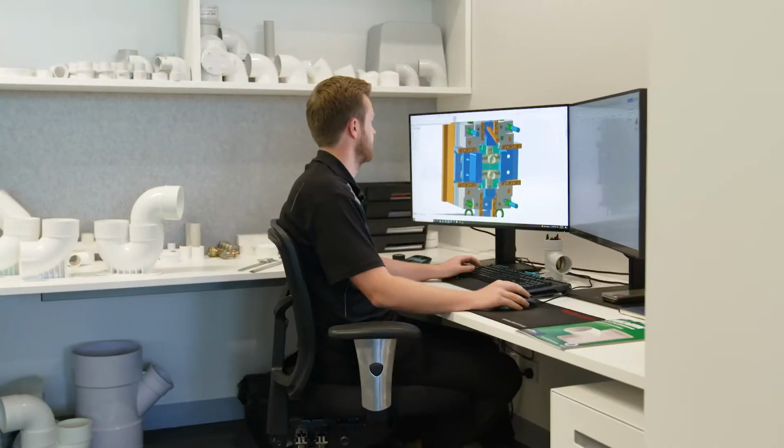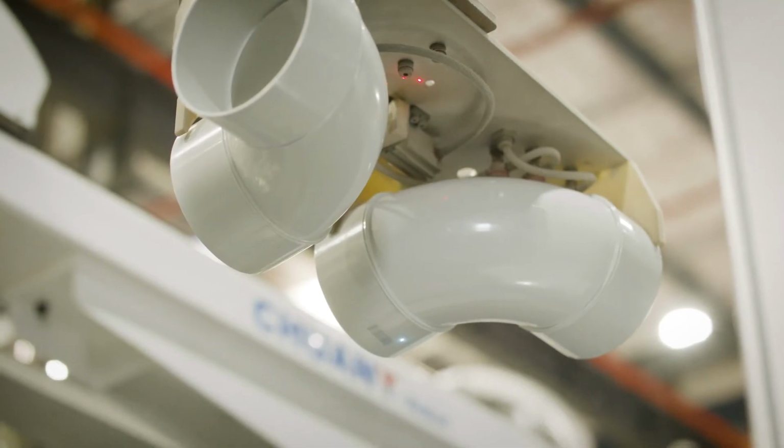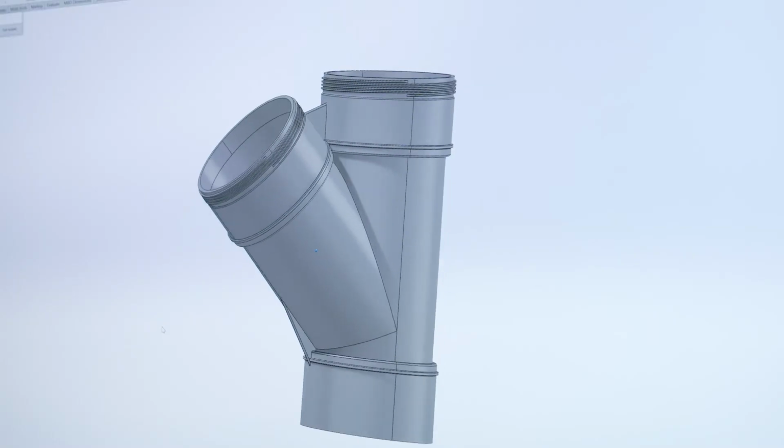I am a great believer in innovation and design. New products are important to keep industries evolving, so I've established a design and engineering team here in Perth. Over the past 18 months, new products have been added to our catalogue.